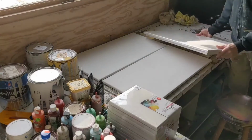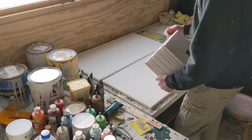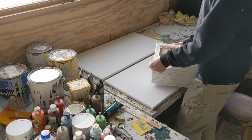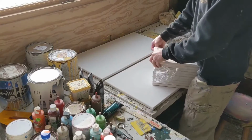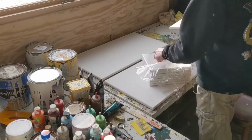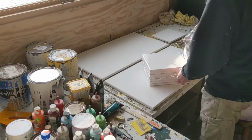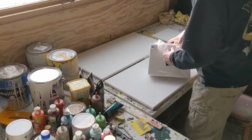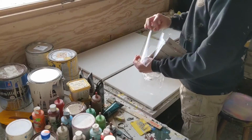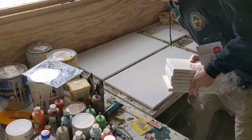Two of these 15 by 30s. Set those over there. And then I think I'm going to throw in a couple of these little 8 by 10s that they bought me too. I've got enough room to do a couple of different sizes here. You've got to work with different sizes and types, I think, to challenge yourself, to try new techniques. So I'm going to push myself today.